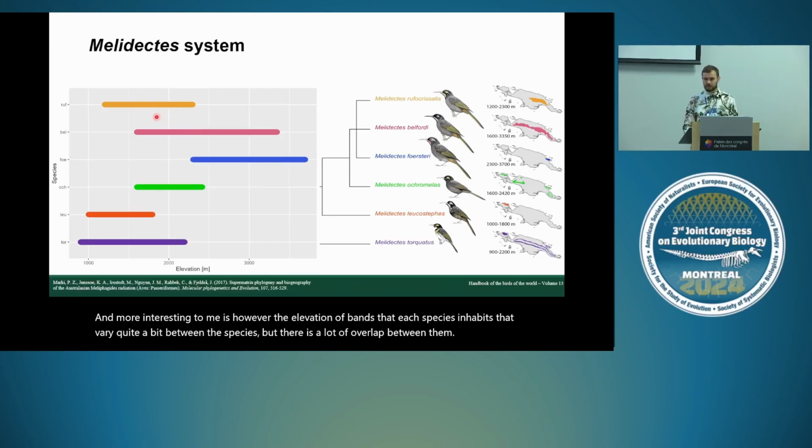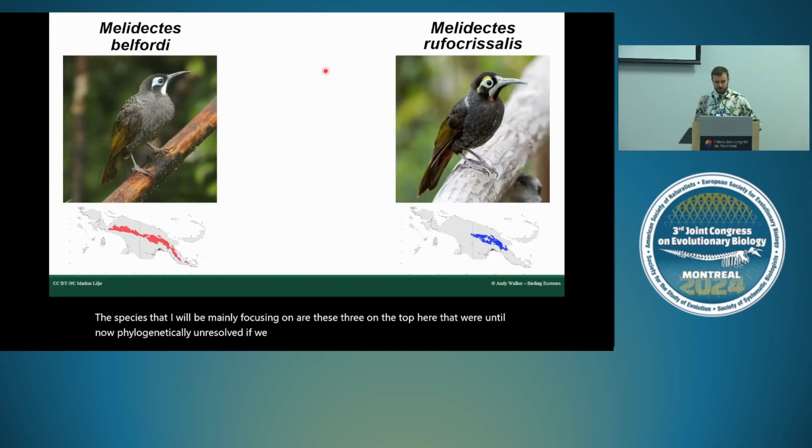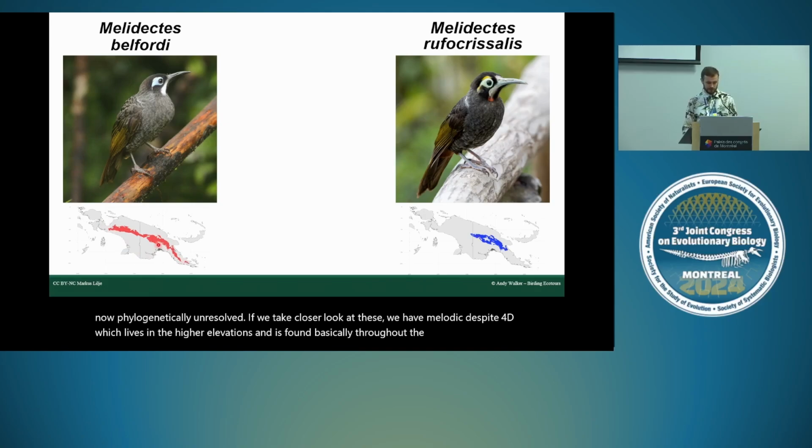The species that I will be mainly focusing on are these 3 on the top here, that were until now phylogenetically unresolved. If we take a closer look at these, we have Melidectes belfordi, which lives in the higher elevations and is found basically throughout the entire central mountain range of New Guinea. We also have Melidectes rufocrissalis, which is found mainly in the eastern part, in the Papuan side of New Guinea, and it lives on medium elevations.